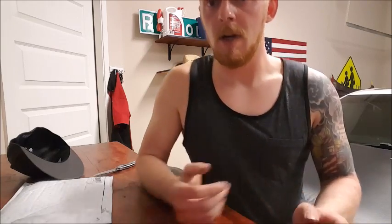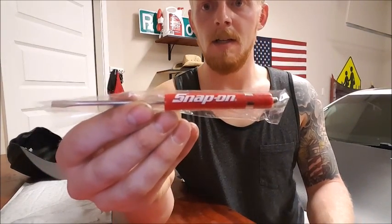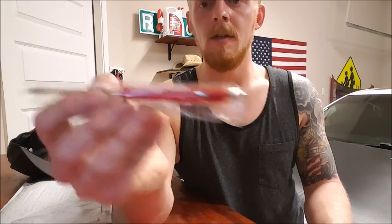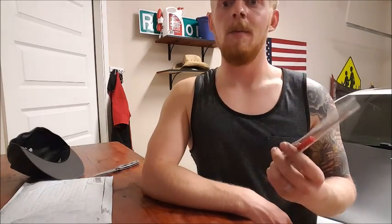But I want to show you what I'm going to be giving you. First up is, of course, one of my little Snap-on pocket screwdrivers. It's got the magnetic tip on it and everything. I got a bunch of them, so these come in handy all the time for me, so I figured it can come in handy for anybody out there.